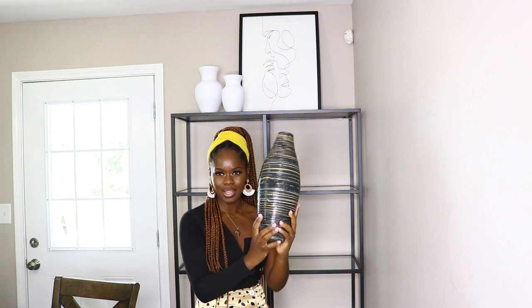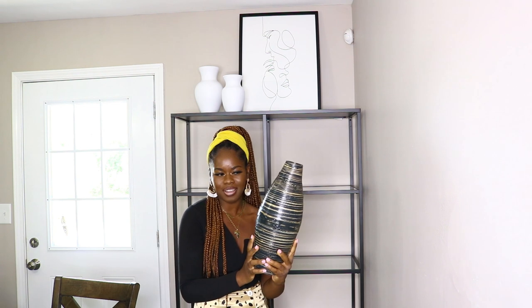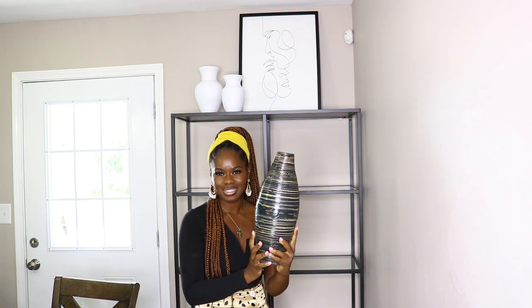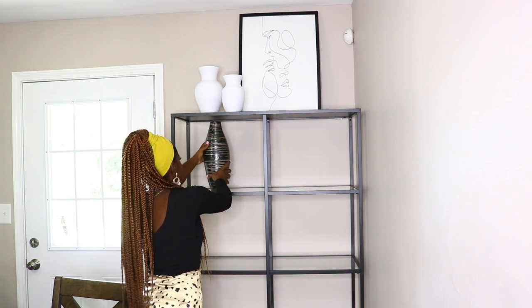Brown I was talking about, love that. So I grabbed that. It was kind of expensive, but I felt like it was worth splurging on it. It was about $30. Hey, I'm going to place this here.